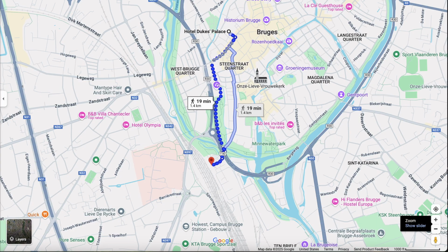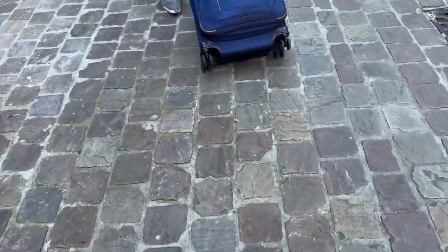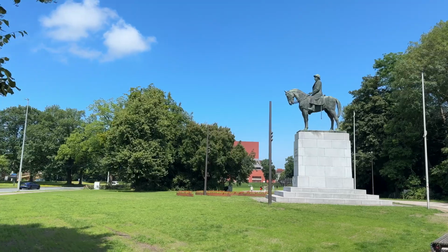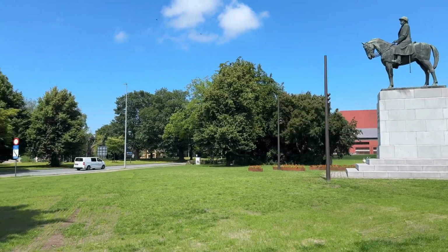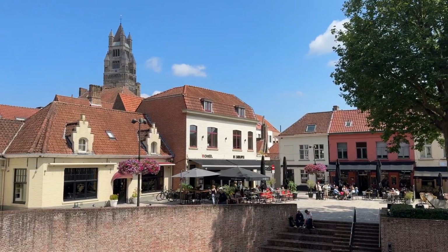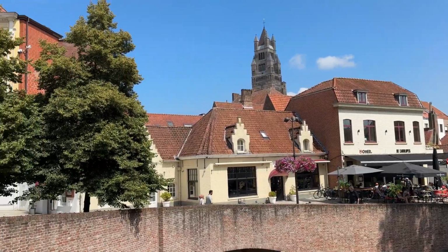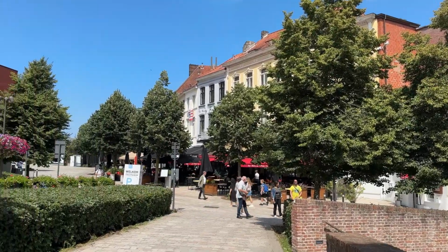From here, we're going to walk to the Hotel Duke's Palace. It's about a 20-minute walk, and it's on cobblestones, but we wanted to see the landscape as we made our way into the old town. And here we are making our way along the walkway by some statues, and here we're entering town where the cobblestones have changed. Now that we've arrived in town, we're wondering which street to take to get to the hotel. And we'll find our way and then continue on the journey.